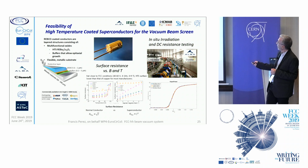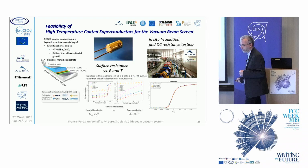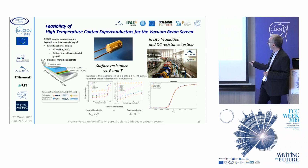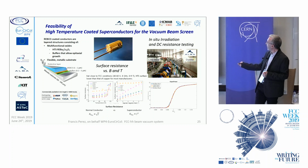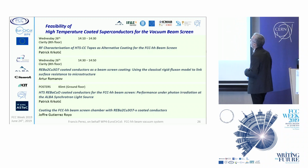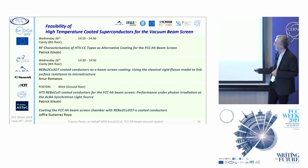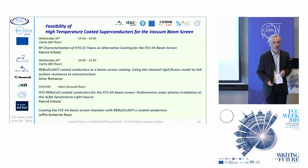Also, we have installed one of these layers in a synchrotron radiation beamline at ALBA. We have irradiated it with synchrotron radiation while at the same time measuring the DC resistance to see if the synchrotron radiation will damage the superconductors. And the first results, repeated several times because we could not believe it, is that we can irradiate it with no beam, with 100 milliamp, with 200 milliamp, with no beam again, and the DC curve maintains the same behavior. So for that, a lot of work has been done, and there are a couple of talks by Patrick and Arthur, and a couple of posters by Patrick and Geoffrey as well, which tell you about these new developments.